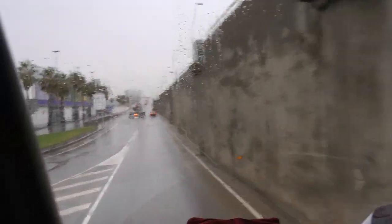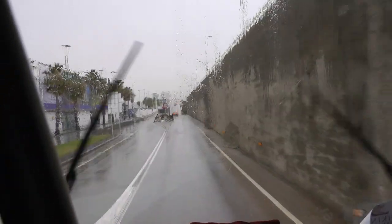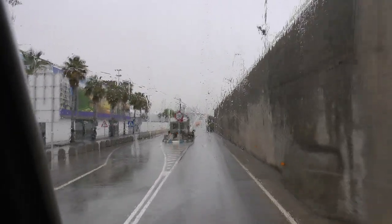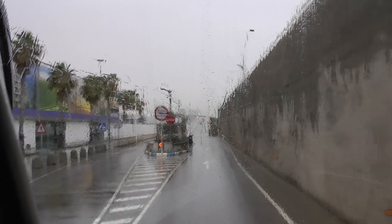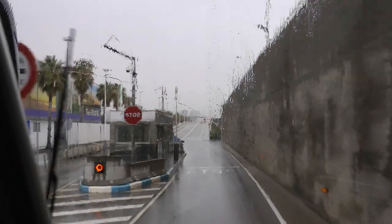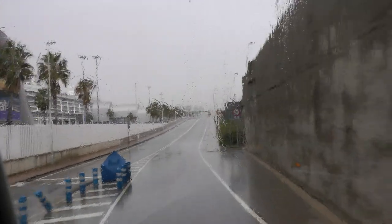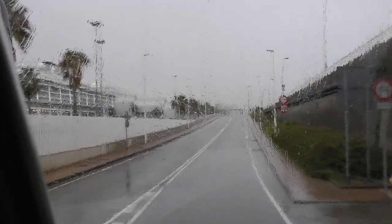Barcelona is a small city. It's in fact the second city of Spain after Madrid. At the moment we have only 1,750,000 citizens remaining in the city. In the year 1970 we had more than 2.2 million people living here in this very small city.